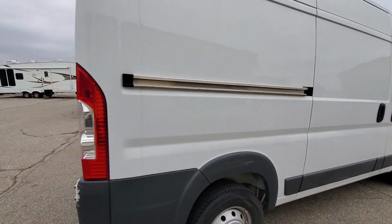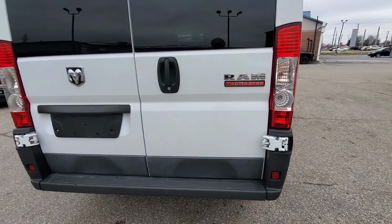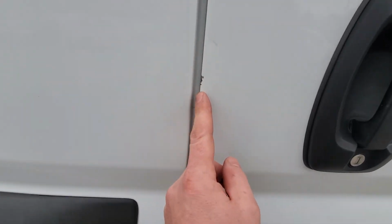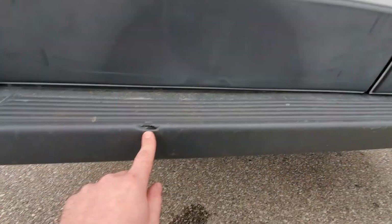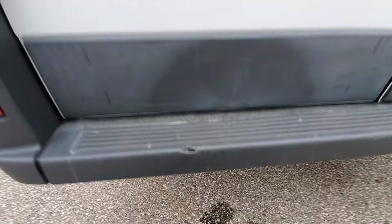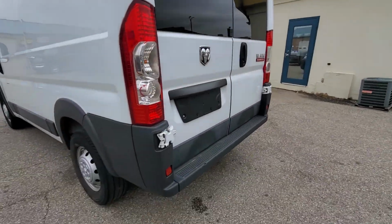As we come around the back, all the lights and everything look pretty good. There are a couple of dings in the rear door right here, and a couple of chips on the edge here. And there is also some little damage. Somebody hit something right there. The back bumper also has a little bit of a scuff or rip, if you will, on there. Everything else on this side looks pretty good with no real issues.